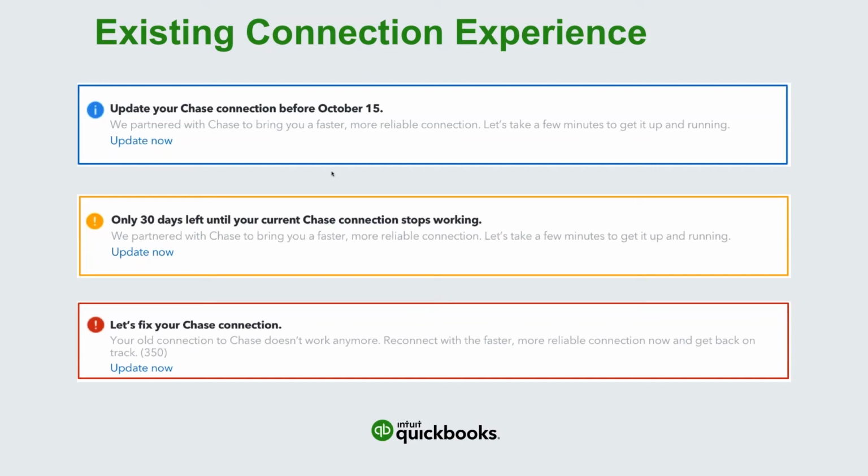And so the suggestion I would make for all of you is, if you see this message pop up on one of your clients' banking pages, let's make sure that whoever has access to that bank gets into QuickBooks and clicks that update now link, and goes ahead and updates to the new connection on the back end, so that we get all the benefits of more reliability and less proneness to errors, like we know we are having with the current system.